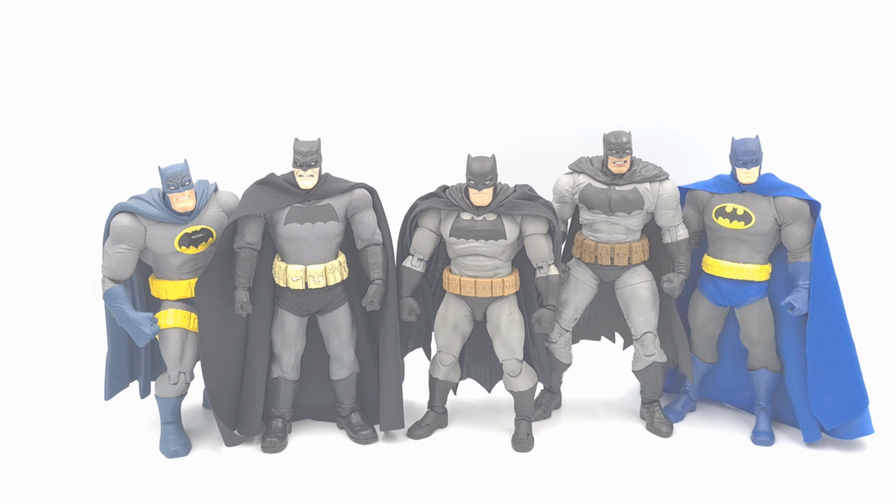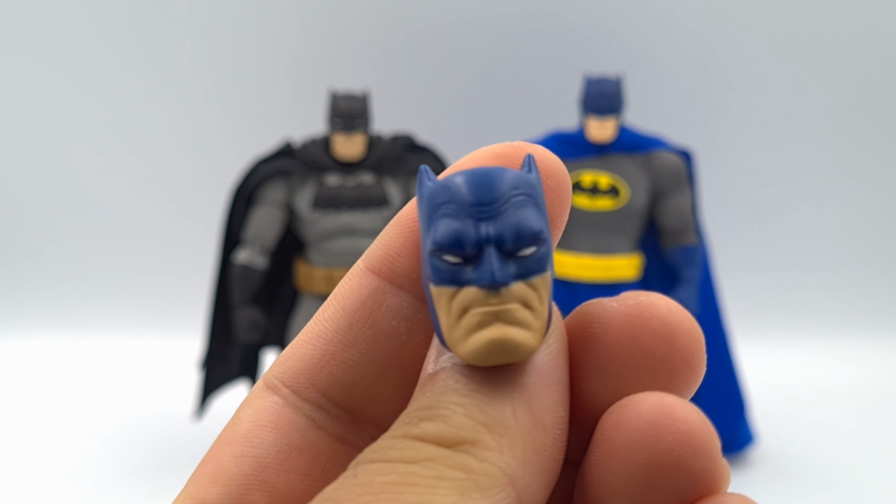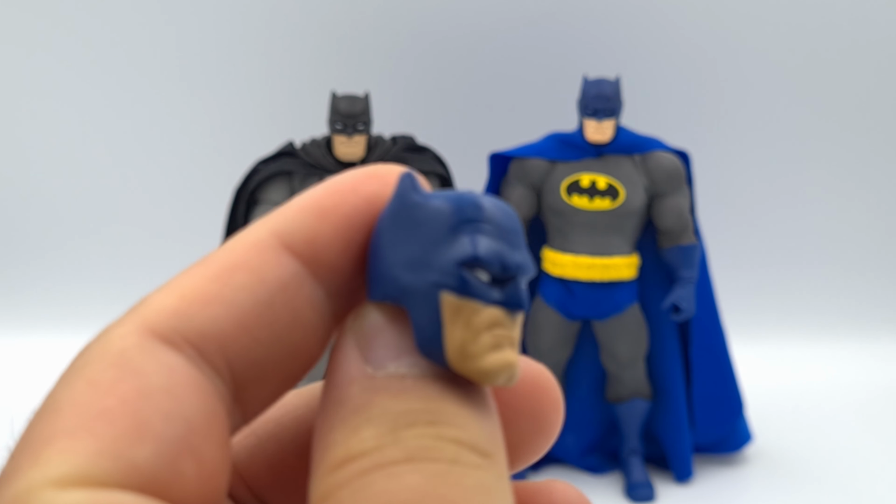So to start things off, we have the Mafex DKR Batman standing up next to a very heavily customized version of the Mattel Dark Knight Returns Batman. I had to customize this Mattel figure because it looked a little bit too dopey for me, and I think that it looks far better now.